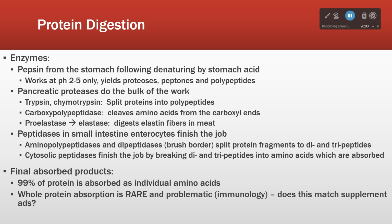This is more important than you might think. You're in an immunology class right now. You've learned all about antigens, right? I'm assuming by now you've talked quite a bit about antigens, right? Well, remember what antigens are made of. Usually they're little pieces of protein, right? If we absorbed chunks of protein instead of individual amino acids, we would be absorbing a bunch of potential antigens. We would be giving our immune system a bunch of things to potentially attack and cause trouble with.